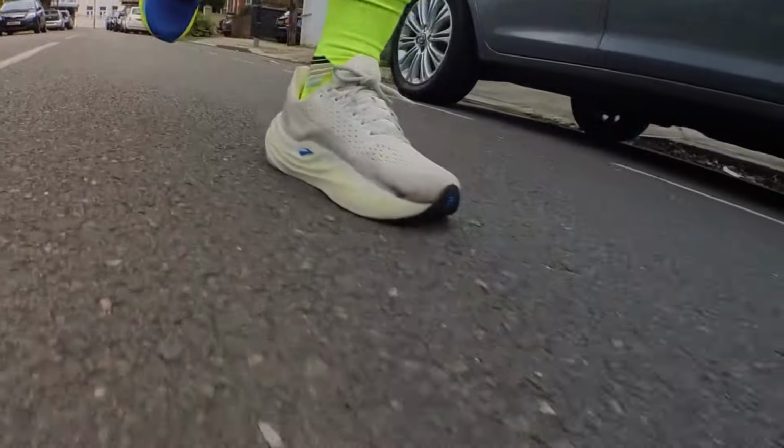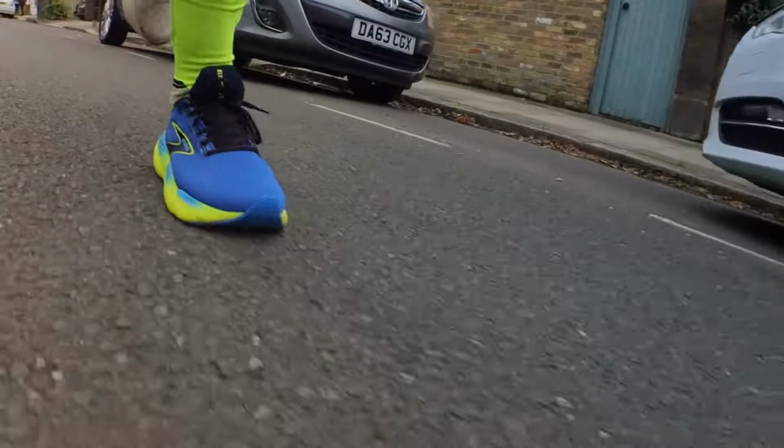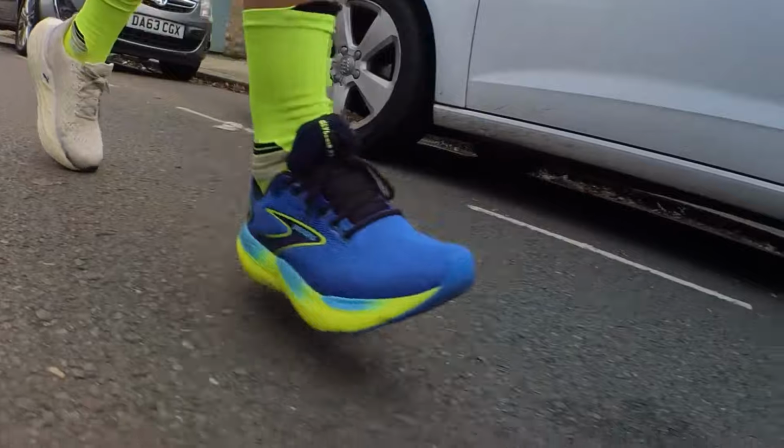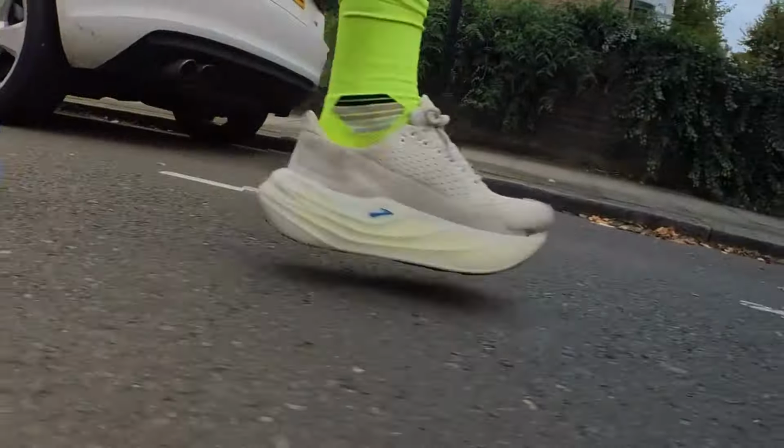Verdict for me, and I think this one's basically going to come down to price and versatility, those two things which I think equate to value. For me, I probably much prefer the slightly lower stack, slightly more agile, slightly more rangy in terms of the paces that it will cope with, ride of the Brooks Glycerin 21.